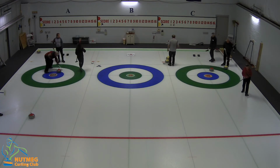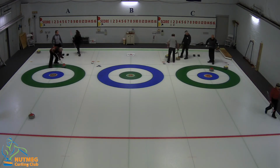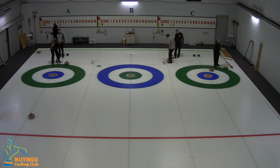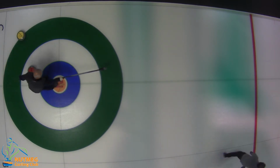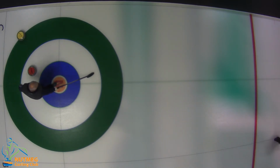Meanwhile, over on sheet C, the yellow takeout into the red forces a jam, and the red is sticking around. So here's what that looks like. We have instant replay now, but I'm not up to speed with it yet. As soon as I am, I'll be able to show you shots like that again. But red has found itself in a position where they are probably looking for a guard right now.